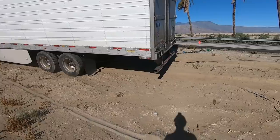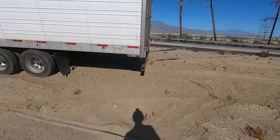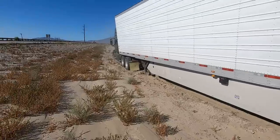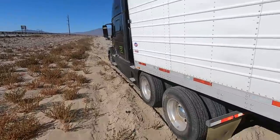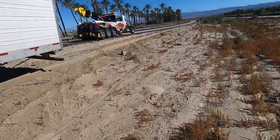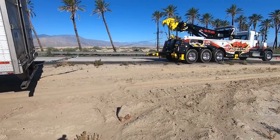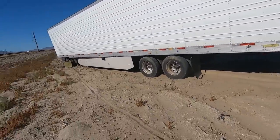Chains are looking good, they're not hitting anything they shouldn't be. You can keep your wheels straight from now on. Yeah, that's good. See how this is gonna play out here. Got a little bit of side pull on the rotator, so we're gonna keep an eye on it. Shouldn't be too much of an issue.